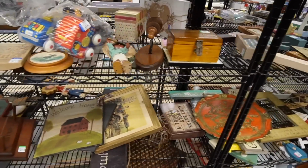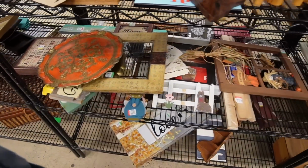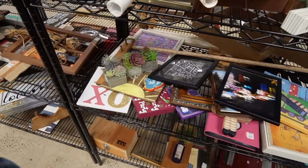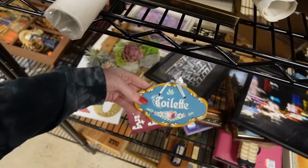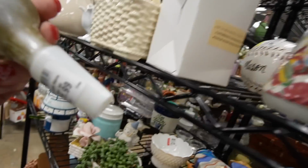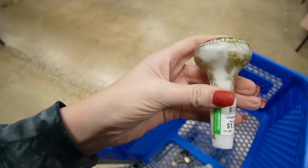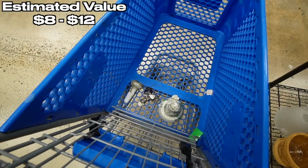Let's check over here. That's really pretty. But you know, I have a thing for trays and it's not a good thing. I have too many. I need to get rid of some. Toilet. There is some antique milk glass. So that is the lid to an antique bottle. We're gonna go check the vase section and see if it's lurking over there.